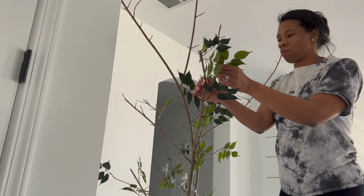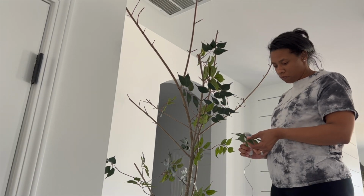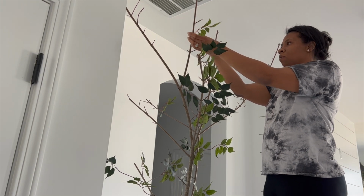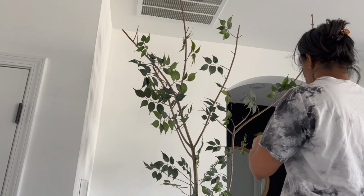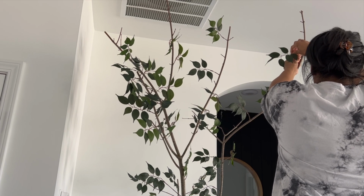Here I was using some hot glue to attach the leaves to the stems of the tree. Again, you don't have to use every single stem. My tree had a lot of little pieces of stem on them, and I didn't use all of them. Some of them I kept bare because that's how a natural tree would be, and some of them I cut off if there were just too many on that particular branch.